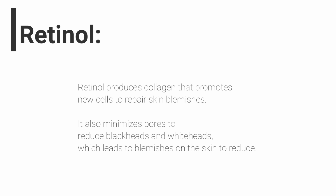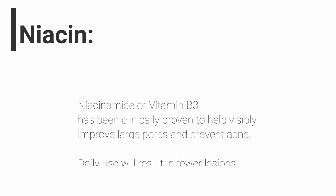So if I have to say this in a concise way, to just shorten everything down for you, there are two ingredients which I want to focus on in today's video. So starting with retinol. Retinol produces collagen that promotes new cells to repair skin blemishes. It promotes new cells to repair the existing blemishes. It also helps in minimizing pores and dealing with blackheads and whiteheads, which of course leads to better looking skin. Number two, niacin.